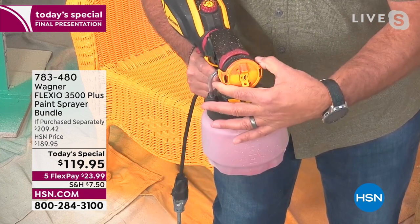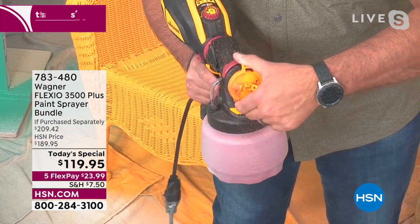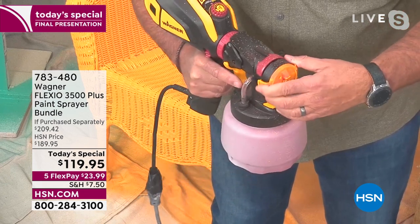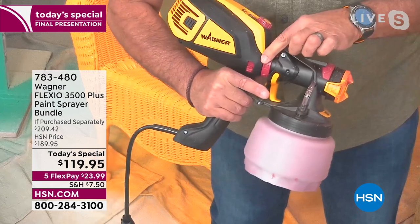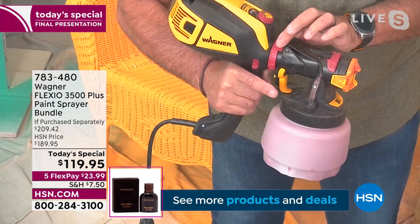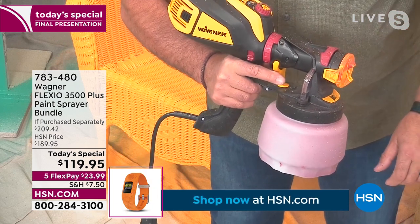And then this part right here actually controls horizontal and vertical. Whatever direction it's facing is the direction you're going to be painting, okay? Very, very simple to do. Now, right here on the side, that's the power button. I can access that from either side of this. It's a rocker that goes clear on through. And then right here, that's your paint button.